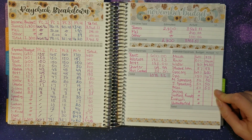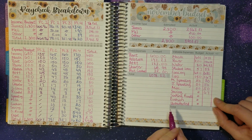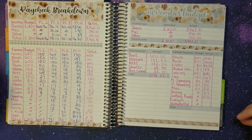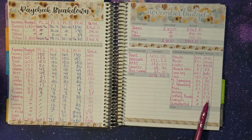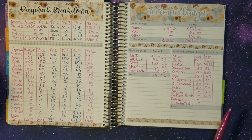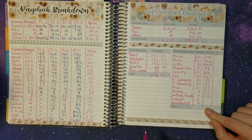For savings, we threw $67 towards our savings. Now, sinking funds was $570 towards sinking funds. And we had to do that so that way we could get parts for James's car to get it fixed. So most of this has already been backed out. That went into the car maintenance fund. So that way he could get the pieces for his car and get it fixed before it gets cold.